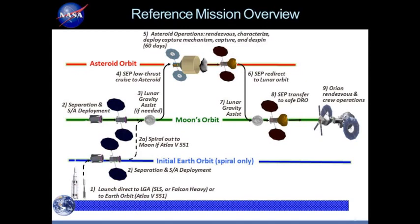And then we capture it, detumble it, despin it, and then use the SEP system to redirect it back to another lunar gravity assist, which captures it into the Earth-Moon system. Then a little bit of additional thrusting with the SEP system and some other fancy low-thrust trajectory work, and we get it into a stable distant retrograde orbit around the Moon.